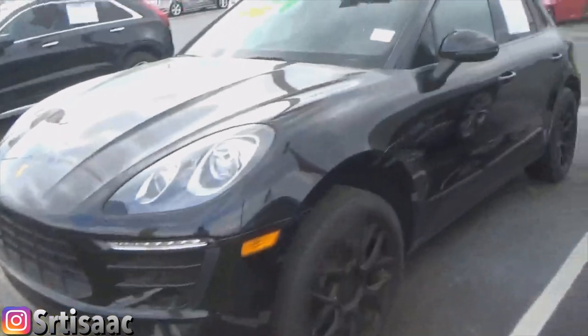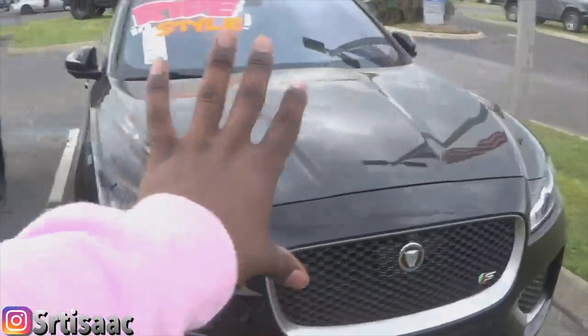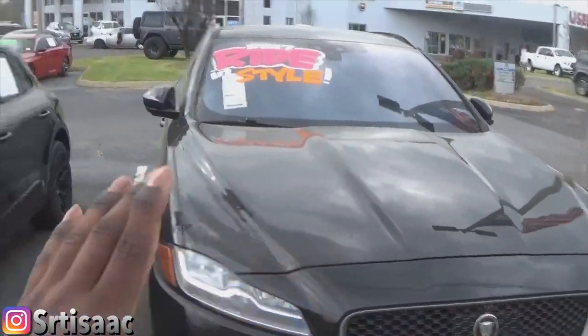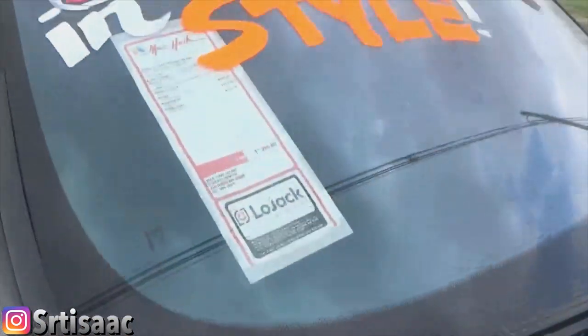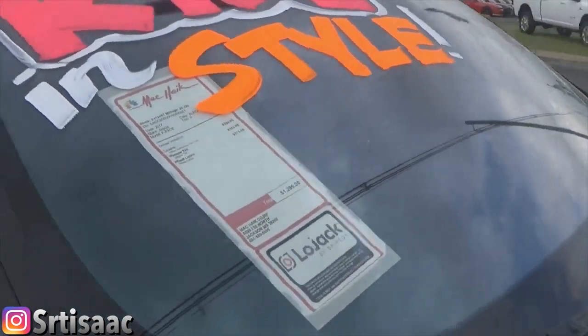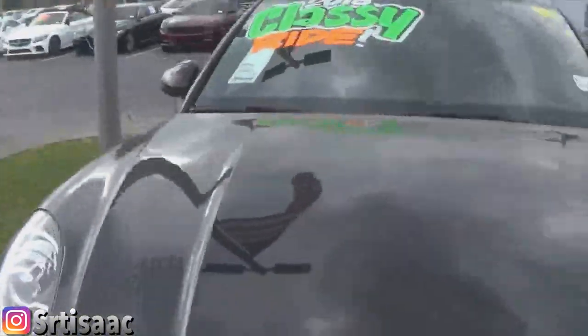Oh, and we got a surprise inside. Okay, this is a good comparison. Which one would you have? F-Pace, my bad, not F-Type, F-Pace, or Macan, I believe it's called. Okay, they got that wrong. They ain't got the price on it. This is Macan. What year is this? 2018 with 60,000 miles. That one got 80,000, both in black, with black interior. Let's see how much they want for this one.